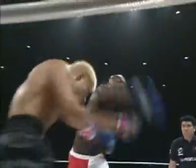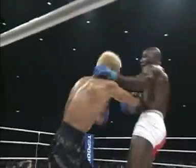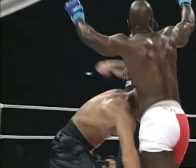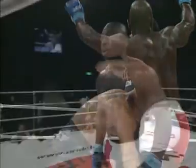He turned him at an angle with that right hand. Here comes the right again. The right did the damage. There it lands right there. He's wobbled him now. He's landed it a few more times. The punches are wild, but they're landing. Now he's really hurt, doesn't know where he is, he's trying to grab, so the referee wisely stopped it.